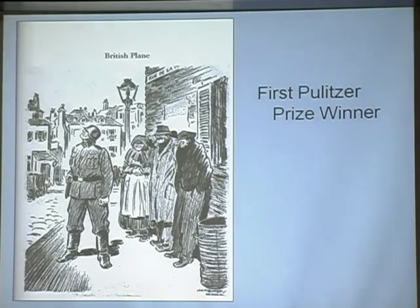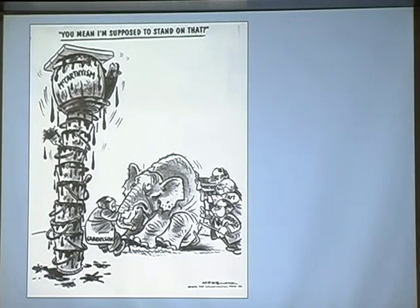It literally saved his job, since he was about to be fired for his increasingly left-leaning tendencies when word came in that this cartoon had won the Pulitzer Prize. The editor couldn't fire him then. Herblock coined the term McCarthyism in this cartoon from 1950 and relentlessly pursued bringing that dark chapter to a close.